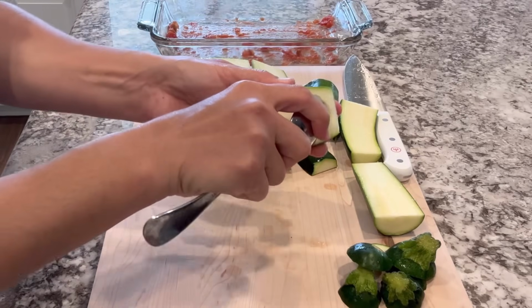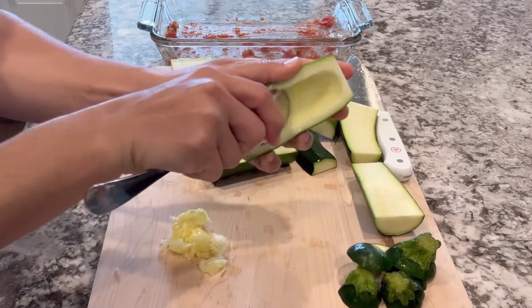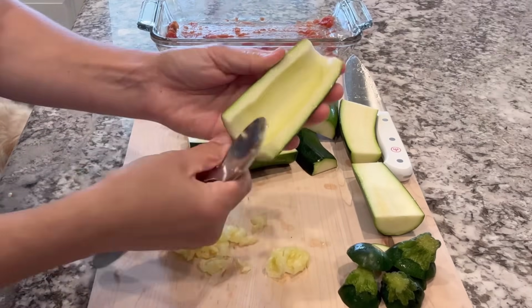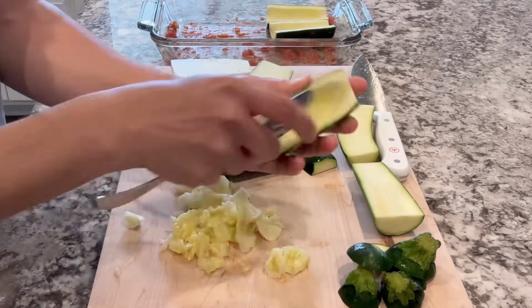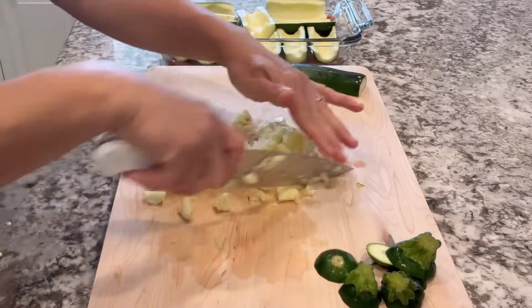We are going to be saving all that flesh though, so don't throw that in the trash. You want to make sure that you are saving that because we're just going to chop it up really finely and add it back to the meat mixture to heat it up and get it all cooked through so we can add it into the filling. And it really helps make everything stretch too, and it really is delicious, that sweet flesh on the inside of the zucchini. Don't skip this. Make sure you save it.